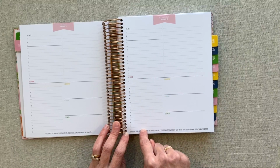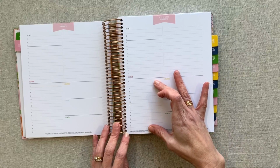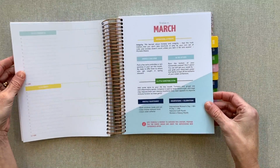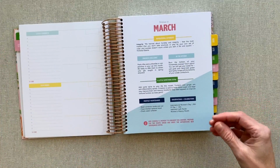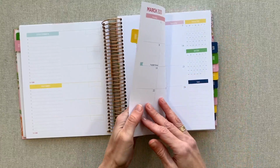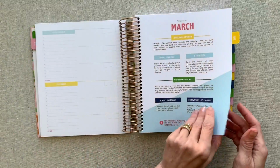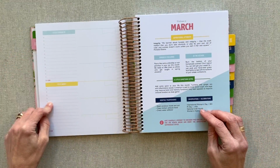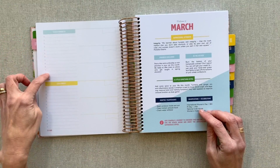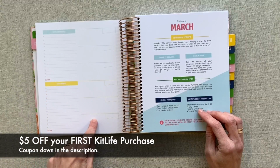I appreciate that their appointments are a smaller section, so it's not taking up half your page, yet you still have it there. So I truly appreciate that. I love how Kitlife focuses on self-care, on kindness, and every month they have some tips and things like that for the month to motivate you. Your monthly spread is a typical Sunday start, and Saturday and Sunday are combined. I feel like they give you more room than a lot of other daily planners that combine them. You just have a to-do tick off box and then 3 items for that day, however you want to use them. So that is the Kitlife.